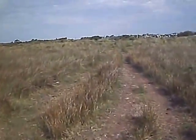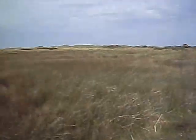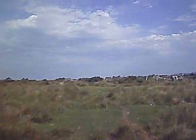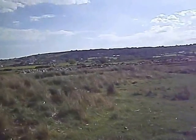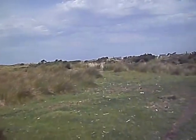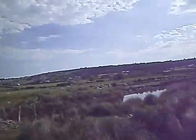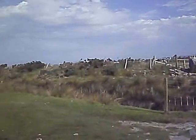This little footpath here is normally pretty muddy, but because we've had 3 weeks really of dry weather, it's kind of dried out. The sun has popped out again, and immediately it feels quite warm. This is part of the Wales Coast Path again. It runs along there and of course goes all the way around the Welsh coast.